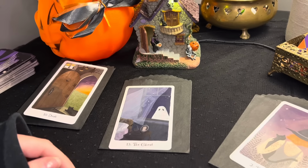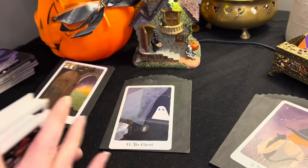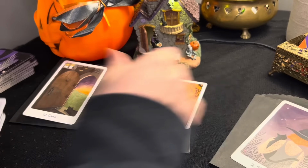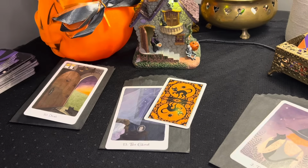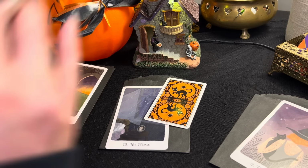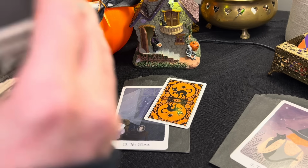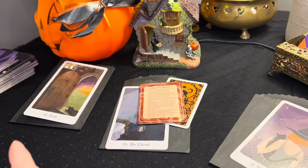Okay, and the ghost group. Let's see what treats and surprises are coming in for group 2. Okay, and we'll use the Chocolate Lovers Oracle messages. So group 2, what kind of treats and surprises are coming in for group 2?